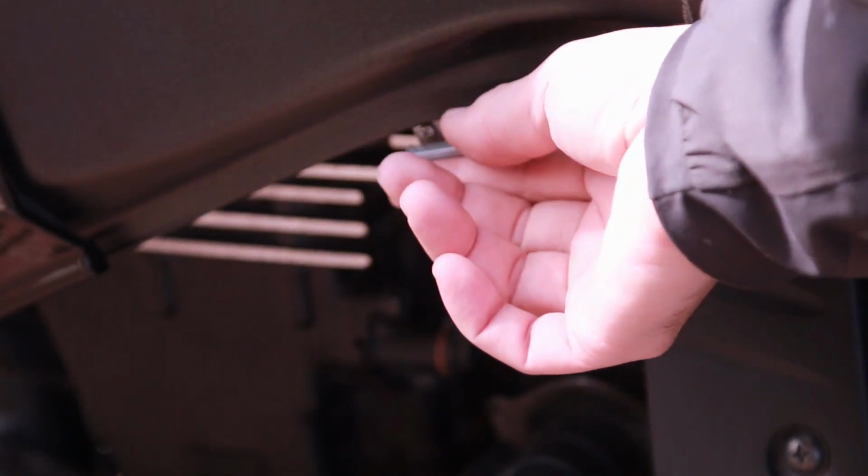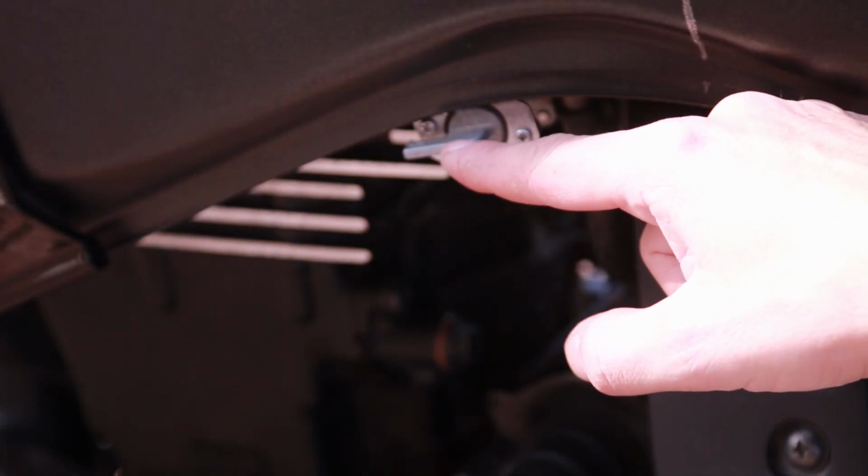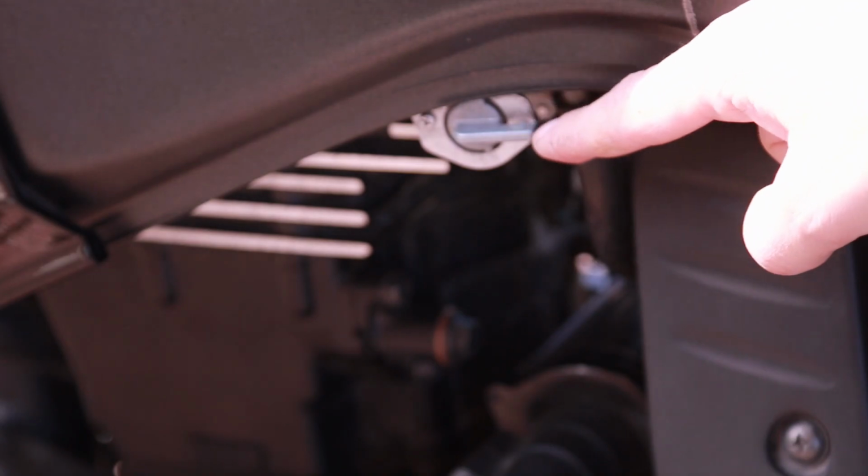This is nice if you have to remove the gas tank and you don't need any sort of tool to close it. So facing this way, that's reserve. This is the fuel is on, so it's flowing down to the carb, and this is shut off. You just have to look for the arrow.